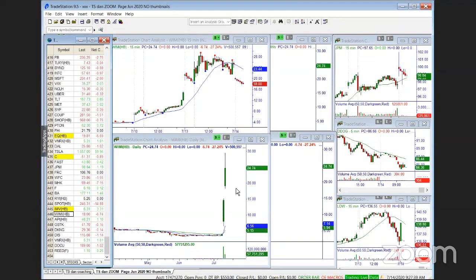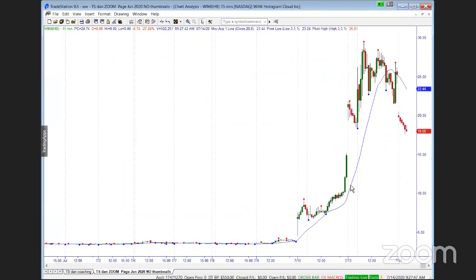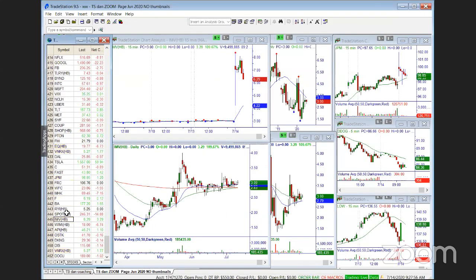Wimmy, this has been a toy. I don't know what he does. Wow, look at this beautiful breakout last Friday. It's a toy stock. I don't mean toy like Mattel, toy like for the day traders to play with. This one's gapping up 100%, so no trade for me.